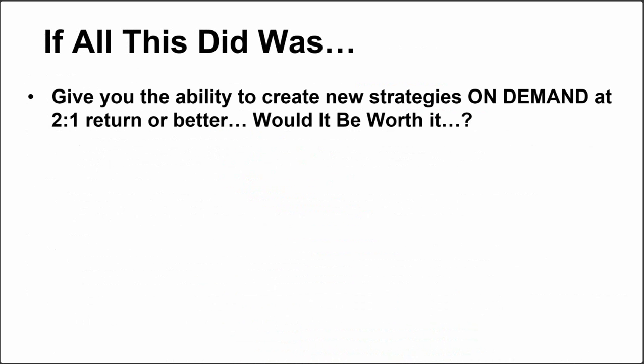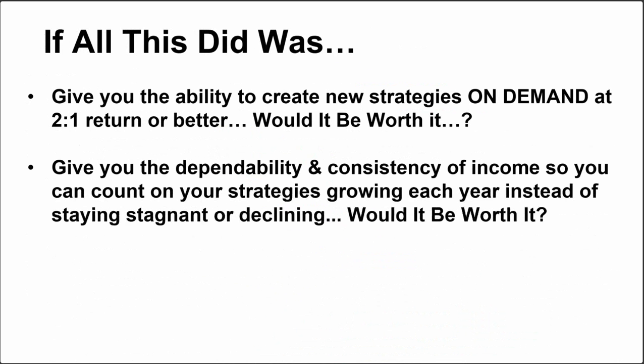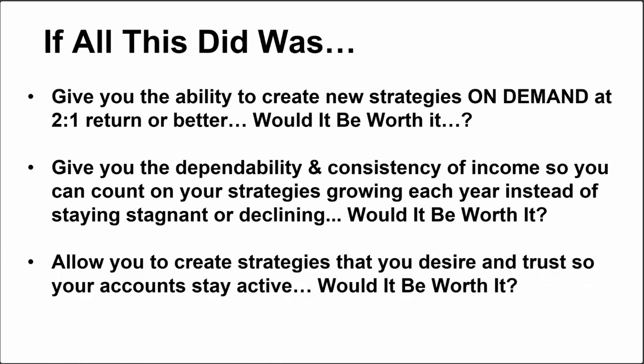So if all this did was give you the ability to create new strategies on demand for a 2-to-1 return or better, would it be worth it? If all this gave you the dependability and consistency of income, so you can count on strategies growing each year instead of staying stagnant or declining, would it be worth it? If all this did was allow you to create strategies that you desire and trust, so your accounts stay active, would it be worth it?